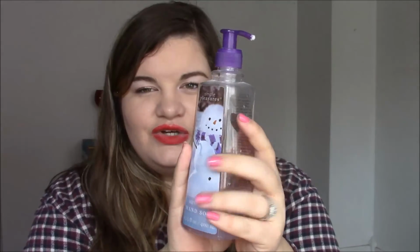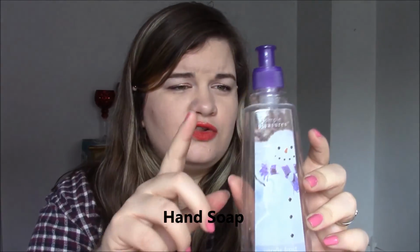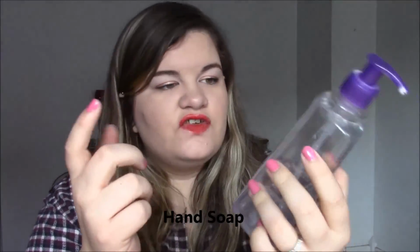The last item here that I have to talk about is just a hand lotion. Not really sure where this came from. It was a vanilla frost hand soap from the brand Simple Pleasures. My mother-in-law gave it to me as a stocking stuffer this year. She always gives us hand lotions and stuff. It smelled good. It worked. It washed my hands. But that is everything for my March empties.